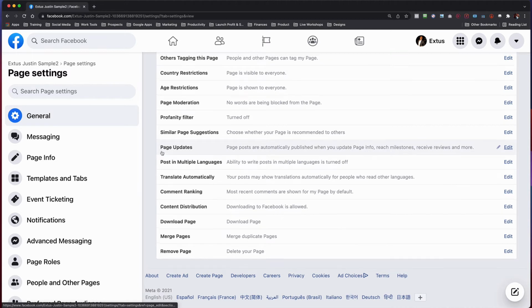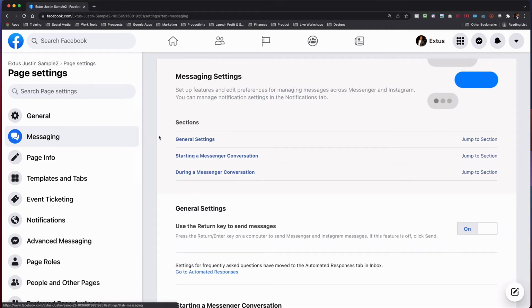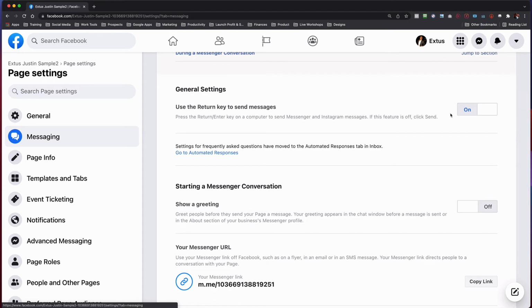Now that we have that, the next thing we'll do in this section here is the messaging. So we'll go into the messaging section right here. And this is a pretty cool thing because with a business page, you could do automated messaging and all of these different things in there. So let's go ahead and get started. So this here, you could leave this as on. When you hit the return key, it sends a message.